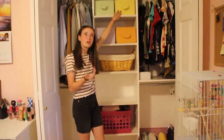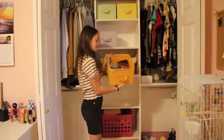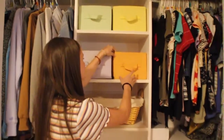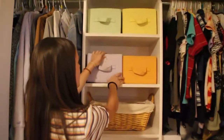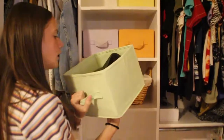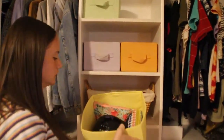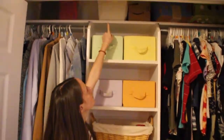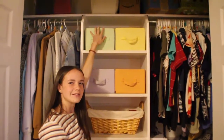I'm probably going to be switching out to different colors because they're just kind of vibing over here. In here is cards and diaries and stuff, so we know what's in each bin. It doesn't look gorgeous, but at least it's decluttered now. And then beads and phone cases. And in here is my hats. And in here is my nail supplies, gel nails. And up here in this one is a bunch of my tiny trinket toys and miscellaneous stuff.